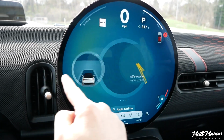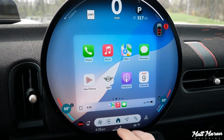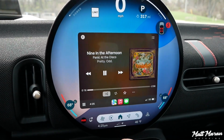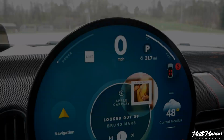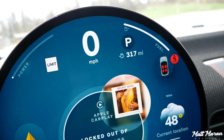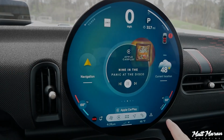Otherwise, other people also complain about Apple CarPlay being this square display, but because you have that speed right at the top all the time and all the other stuff that's needed, I don't think there's really much room to expand that display anyway. I wouldn't want it to take up the entire round circle because then you lose the speedometer and everything. So I think that's about as good as you can expect.